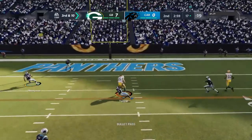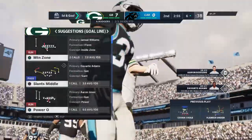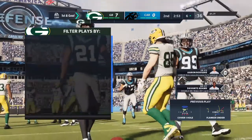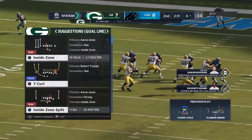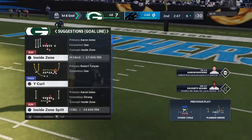Throwing is Rodgers on 3rd down. His throw caught right around the 6. And the Packers are going to have 1st and goal as they try to finish off this drive with 6 points. They're able to convert on 3rd down, and that sets up a 1st and goal.